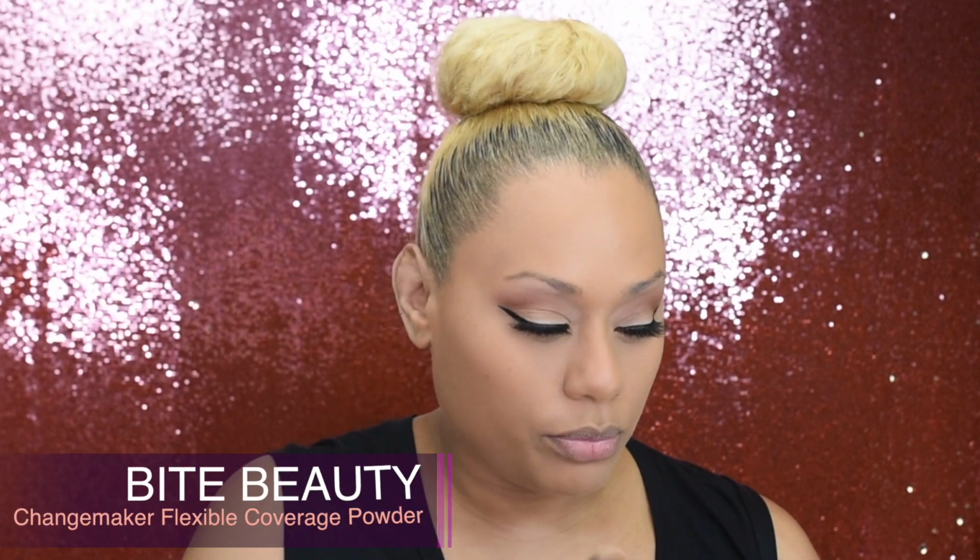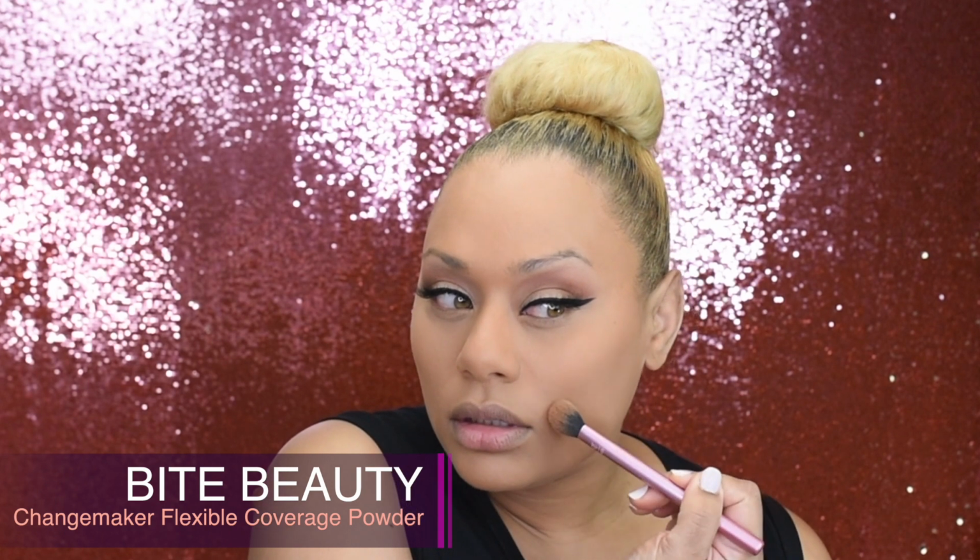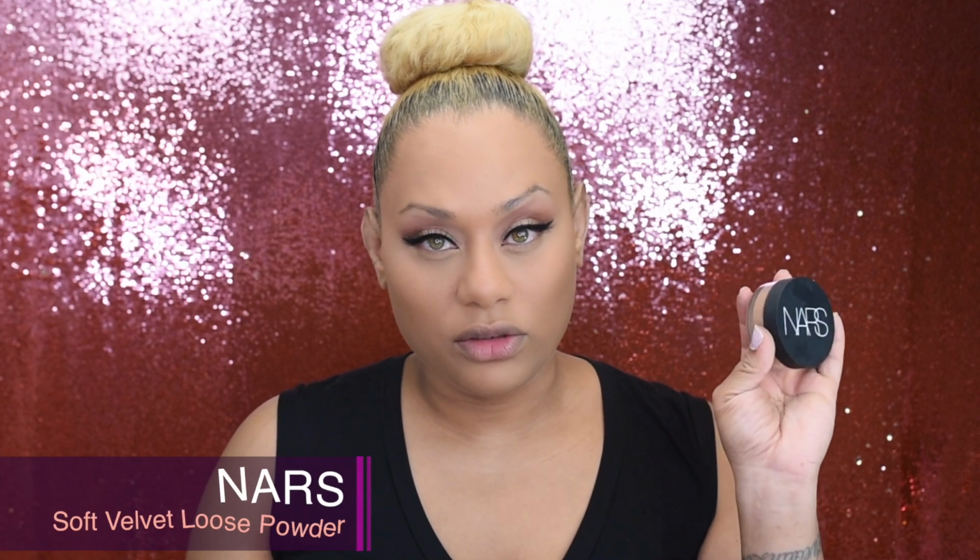I could start putting that darker color, and I actually like it. And then just to intensify the contour, I'm going to use NARS. This is their Soft Velvet Loose Powder, and the color's Heat.